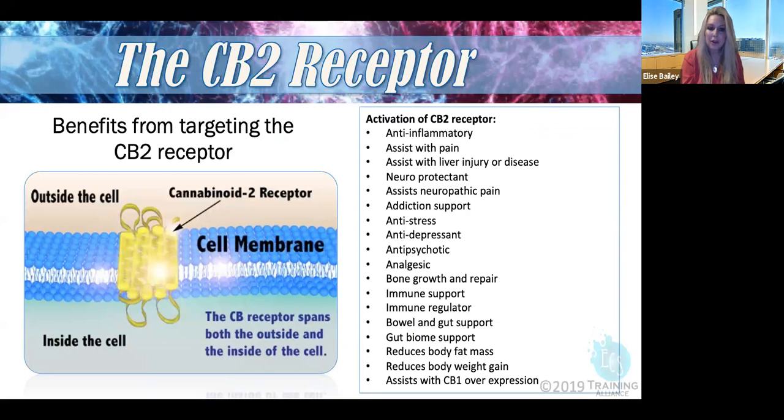So, benefits from targeting the CB2 receptor, which is basically within the immune system. It's anti-inflammatory, it assists with pain, it assists with liver injury and disease. It's a neuroprotectant, assists with neuropathic pain, addiction support, anti-stress, antidepressant, antipsychotic, analgesic, bone growth and repair, immune support, immune regulator, bowel and gut support, gut biome support. It reduces body fat mass, reduces body weight gain, and assists when the CB1 receptor is overexpressed. So targeting that CB2 helps to tone back or mitigate that overexpression of the CB1 receptor.